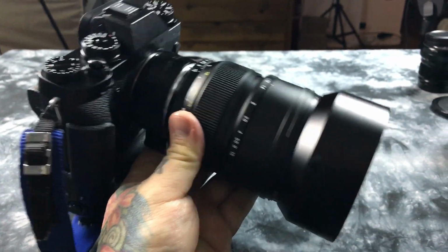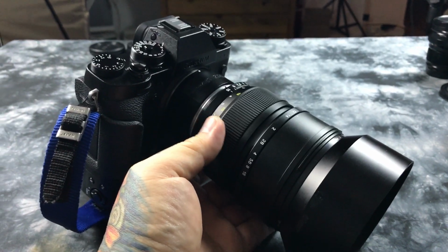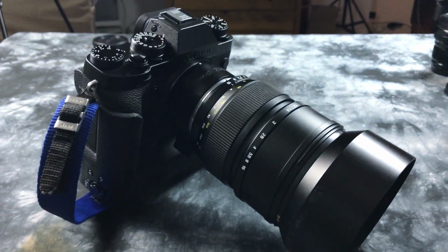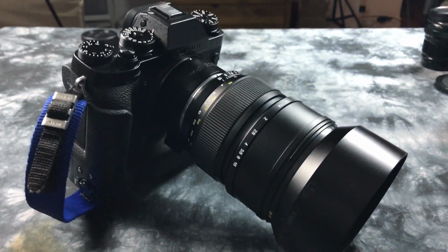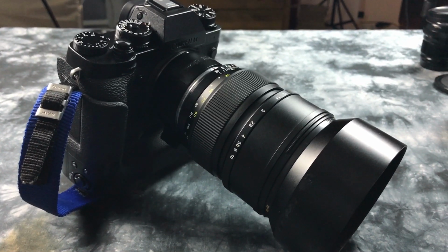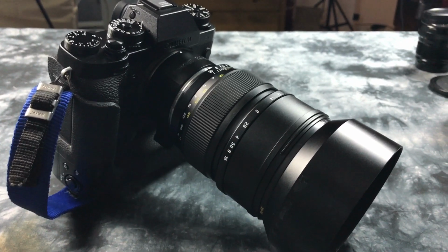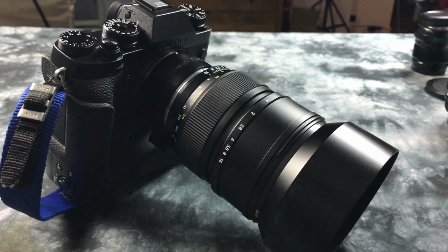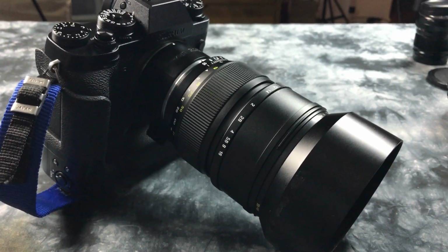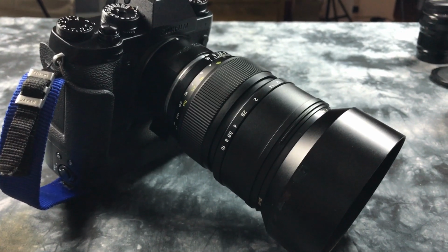Rather, this lens is extremely heavy, by the way. If, however, Fujifilm, I did black out the Fuji logo. I went stealth with the X-T2, huh? If, however, tomorrow Fujifilm said, hey, we're coming out with an 85mm f1.2, oh my god, which should be in a crop format, the equivalent field of view of 127mm, perfect for headshots, basically 130mm.